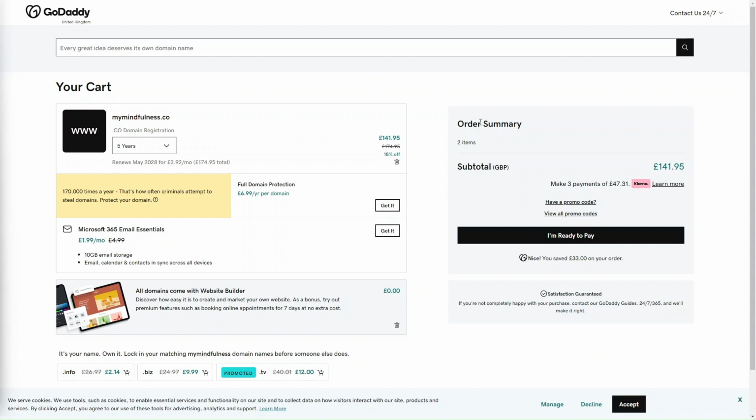The process of buying a domain is fairly similar with the other popular domain registrars like Namecheap and 123reg. You search for the domain, you select how long you want to register it for. If they have any additional features, you just select as many as you want and then just pay for it and then manage everything within the domain.